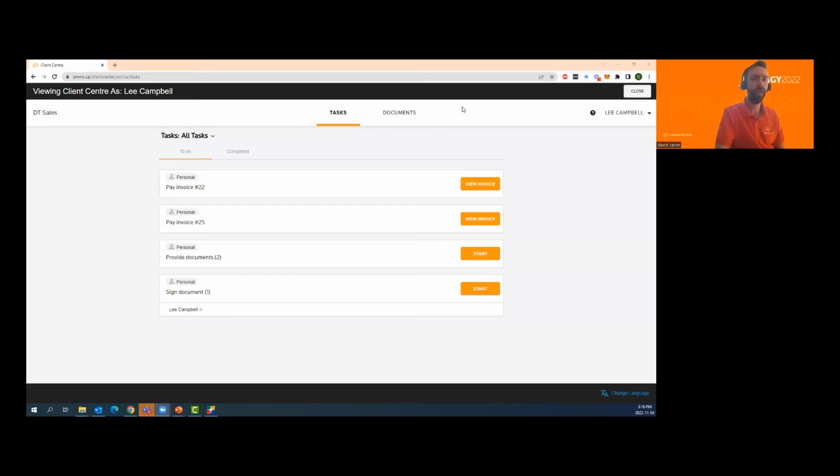Now, one of the surest ways that we can retain customers is by delivering awesome work. In addition to delivering awesome work, the methodology we deploy to deliver that work can have a big impact as well. So if we want to provide an impactful, amazing customer experience, we can leverage technology. And that's what I'm going to show you, how we can do that by using Onvio Client Center portals. So here I've created a pretend customer, Mr. Lee Campbell, and I've set him up with the Client Center portal.